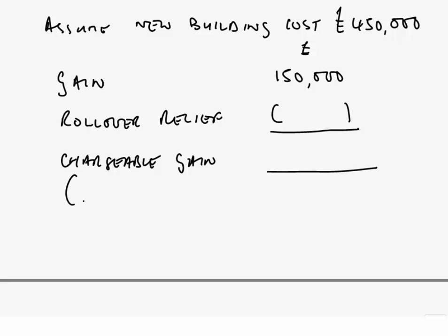And that is all you've got to look at. How much of the proceeds did you fail to reinvest? So how much did we sell our property for? We sold for £500,000. How much did we buy for? We bought for only £450,000. What does that mean? It means that we've taken out on this deal £50,000.